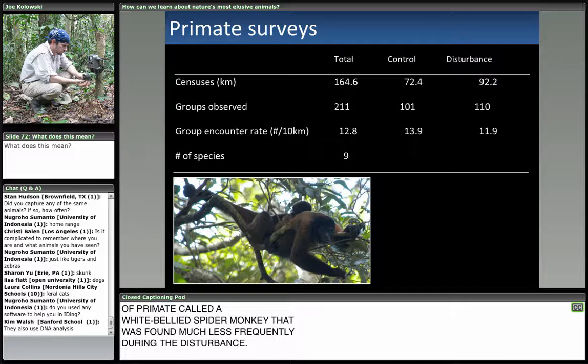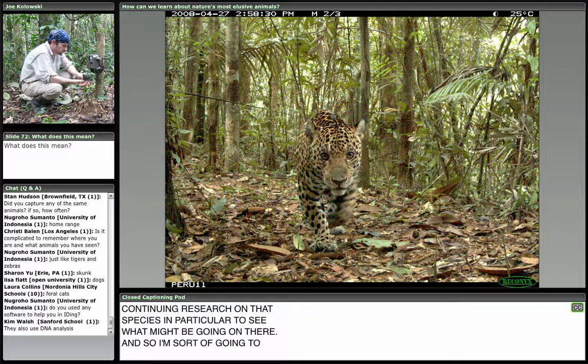I'm going to close on my favorite photograph that we have. This is a male jaguar that we photographed in the study area. Hopefully I got across in the talk how much time and effort goes into, and how challenging it can be, to answer relatively simple research and conservation questions. I talked about one species today, and we're going through the data now to see what conclusions we can make about some of the other individuals.